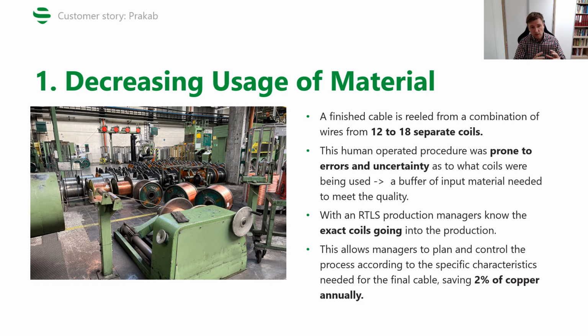To have the final cable, you need to combine 12 to 18 different coils. And now these coils come into the production machine. Because this is a human operated process, it sometimes happens that a wrong combination of coils goes into the production, which also means that they need to count with that and make sure that the cable will be of a certain quality, so some buffer was added. But buffer also means that they are losing some material, because ideally they need to produce exactly what the customer wants without any additional buffer to make sure that the quality is met.